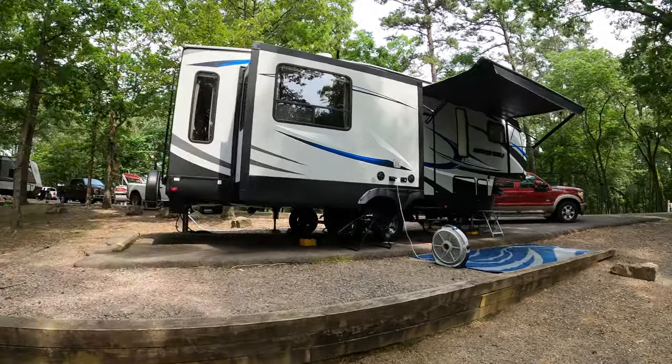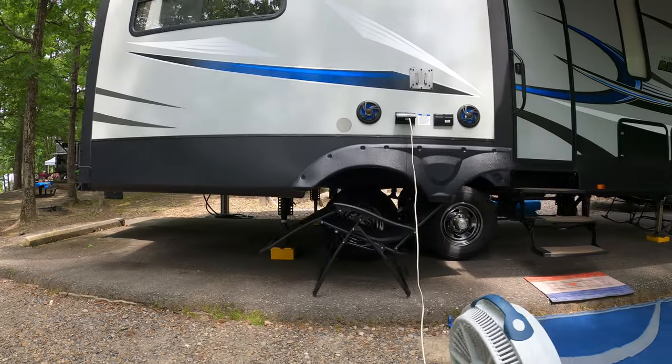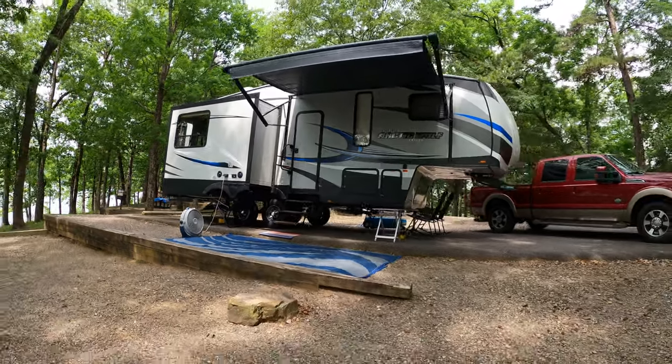And it is actually a pretty level site. It has a slight slope from front to back, but as you can see, I really didn't have to do much to get my camper level. Pretty nice, relatively level campsite.